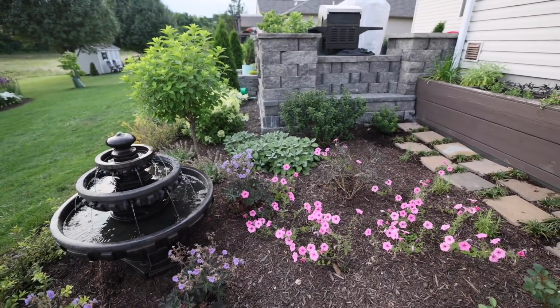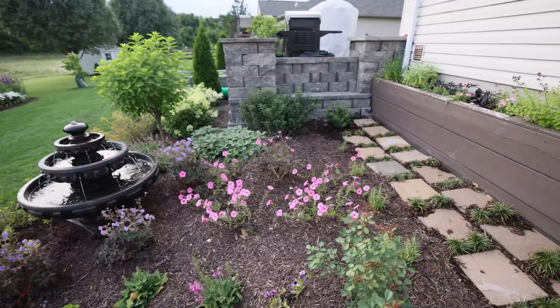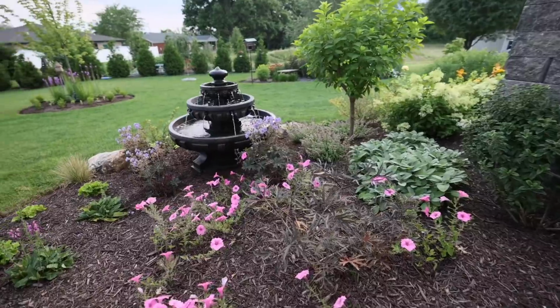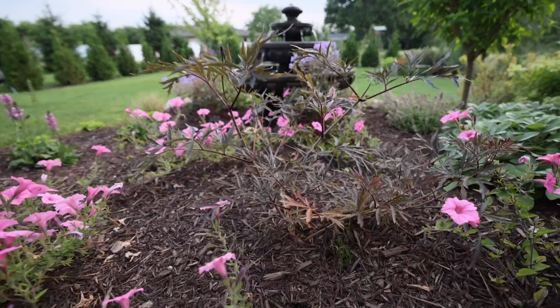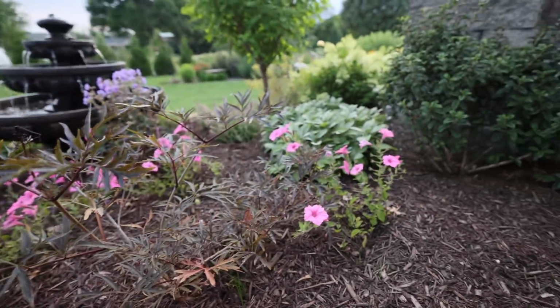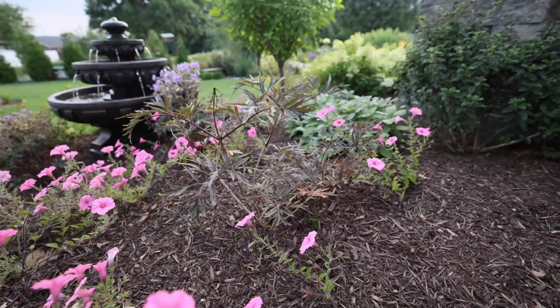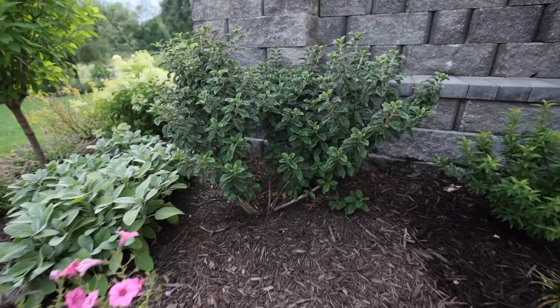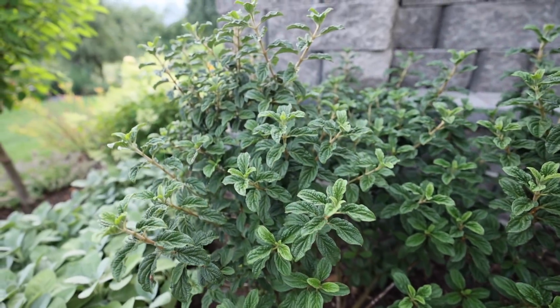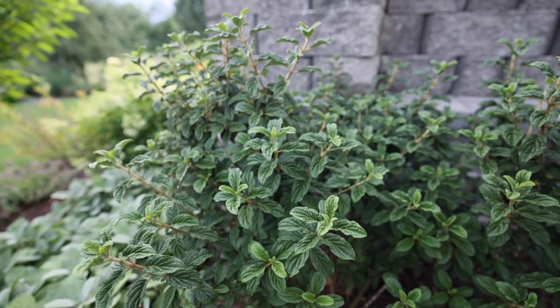Behind here, I have a black lace elderberry, which is doing okay after I transplanted it. I think it's not loving the clay soil as much either. I'm going to give it a chance to recover and see if it likes this space in a few months. This is a pucker up dogwood, which I love. The foliage is amazing. The blooms are insignificant.